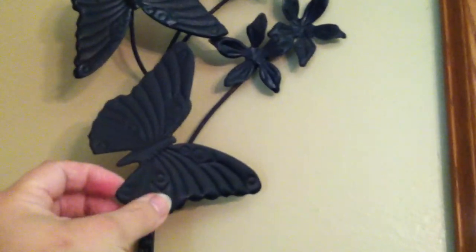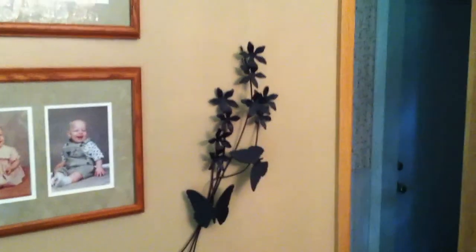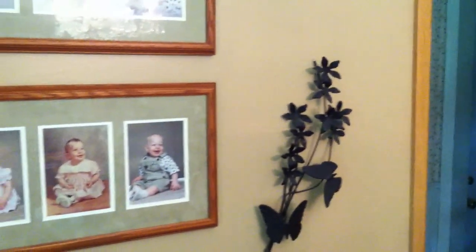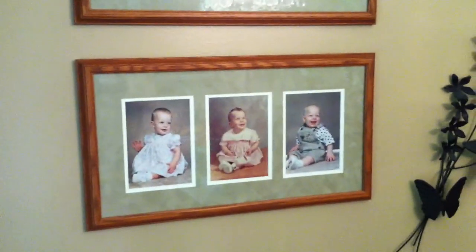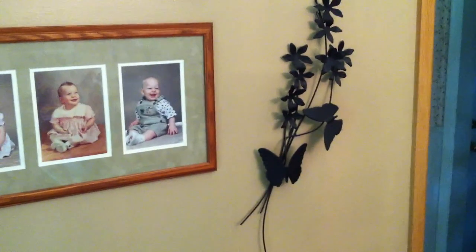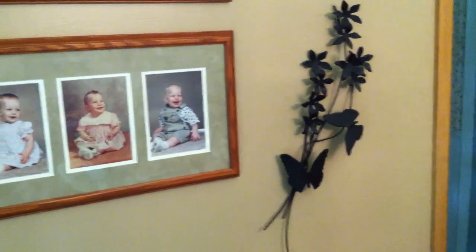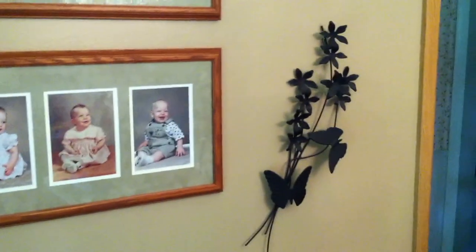These metal wall hangings were like the ugliest gold color. I bought those at a thrift store for $2 each and just spray painted them matte black. I tell you, everybody should own a spray can of matte black. I use it on a lot of things. Since black, tan, and burgundy are kind of my colors in my dining room and living room, I pretty much spray anything that'll hold still long enough.